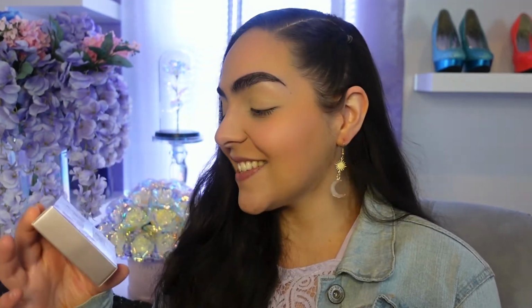And now for highlighter, probably the thing I am most excited about today. This is the Fenty Diamond Bomb highlighter. I got this for Christmas and I still have not used it. It's still in the box. And I was so incredibly excited about this. This is in the shade How Many Carats? It's the original one they came out with. I swatched this in store so many times. I mean, back when you could swatch things.